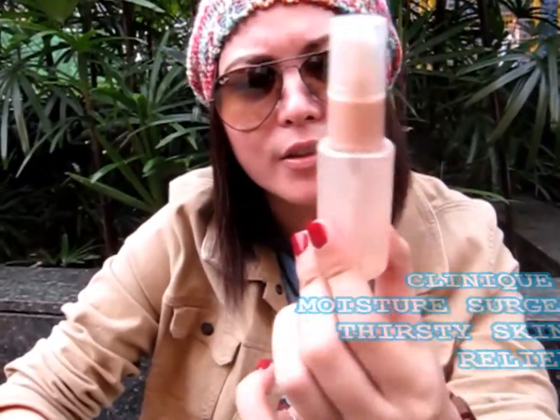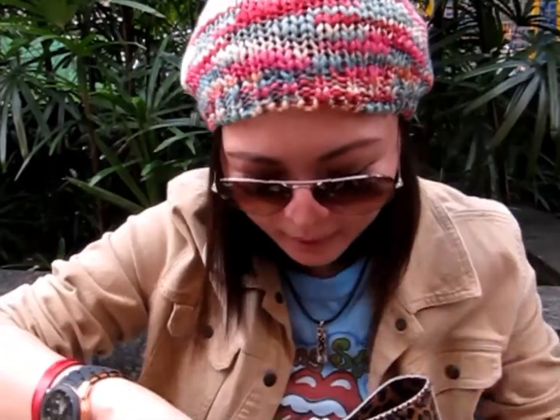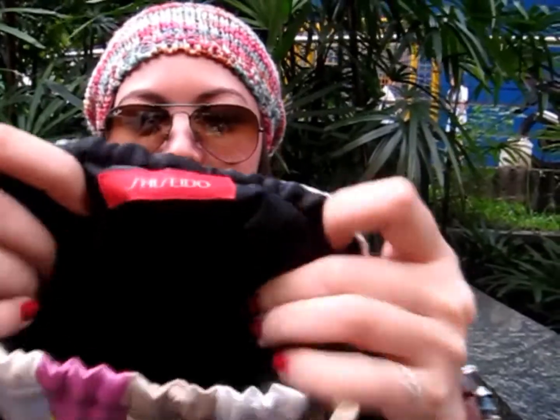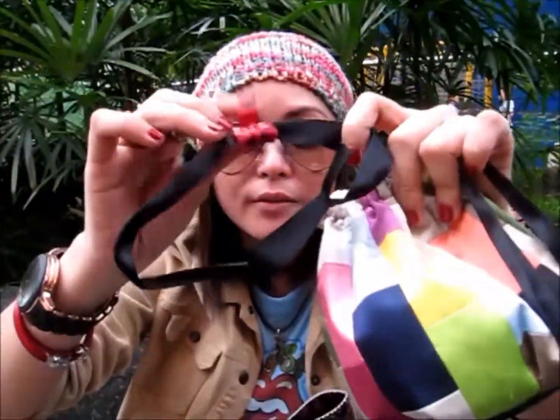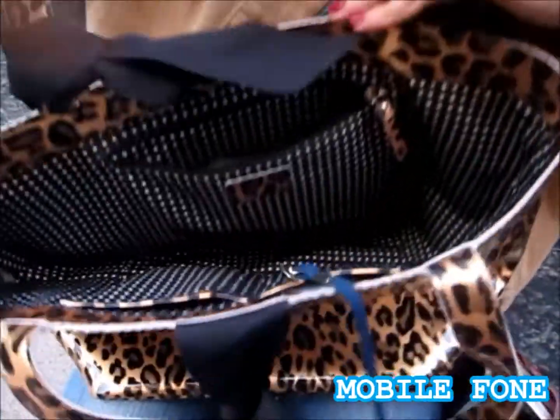Another face hydrating mist. Clinique Moisture Surge. Spray. Woohoo! See? So it's from Shiseido. Thank you, Shiseido, for providing me this one. No, I think I bought this one as part of my purchase. I have the habit of bringing clips, red, emergency. Lash.